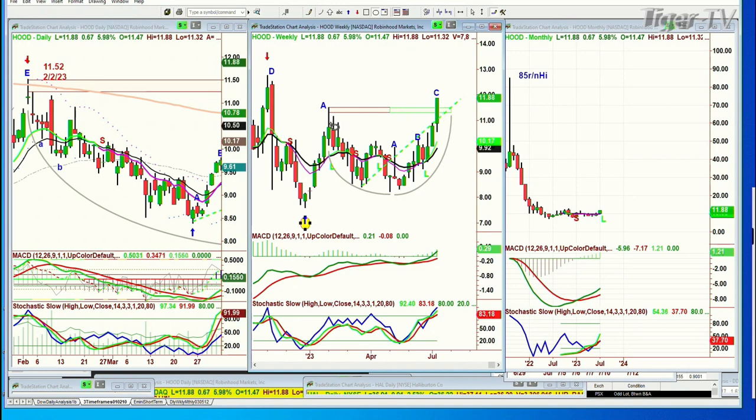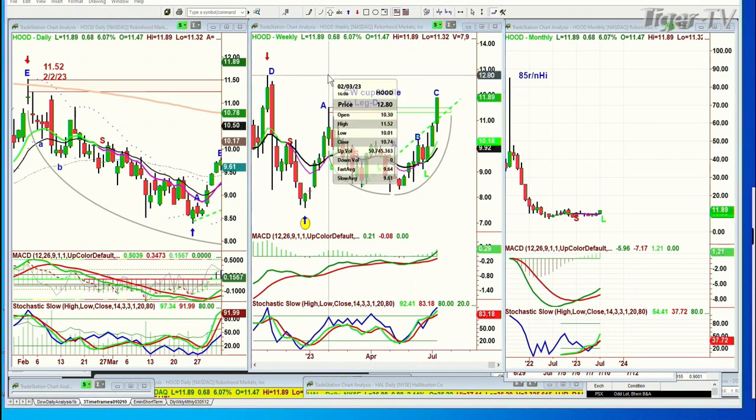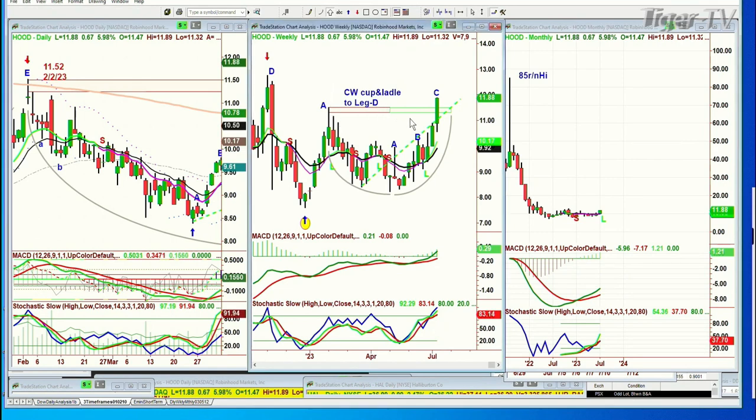This is a Chapman wave, overlapping wave. This is, sorry, a cup and ladle pattern. So I always put it down, Chapman wave, cup and ladle to leg D. And then it makes the left side high that we took out. That's the high of 11.52 back on the 2nd of February, the support level. And we should go to a D and then come back.